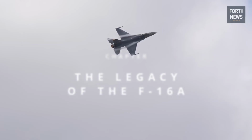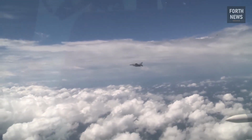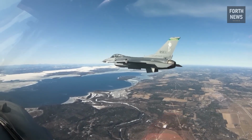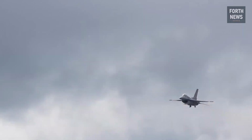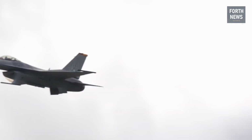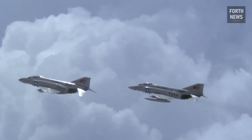The legacy of the F-16A. As we reflect on the legacy of the F-16A, it is essential to acknowledge its impact not only on military aviation but also on international relations. The F-16 has played a significant role in shaping alliances and partnerships among nations.